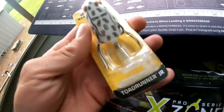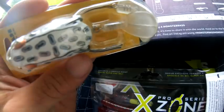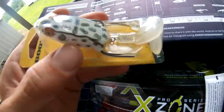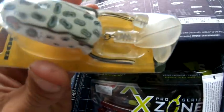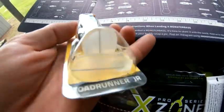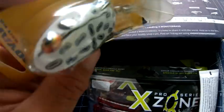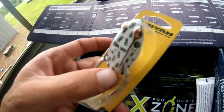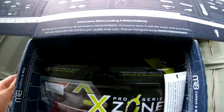Now this is a Booyah Toad Runner Junior. I'm gonna say that is like a buzz bait style topwater bait, but it's a frog. It's got a little spinner back here on the back of it. I ain't never seen these before, so that ought to be pretty cool. Be interesting to try it out anyway. Probably be using that first thing in the morning, try to get the old topwater bite going.